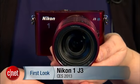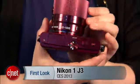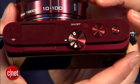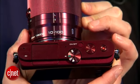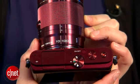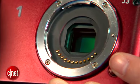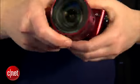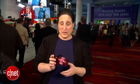The first one is the Nikon 1 J3. It's the update to the J series, which they had just released or announced a J2 in the fall. So this sort of came out of the blue. But it is more of an update than the J2. It's got the 14 megapixel CX size sensor. This is the new 10 to 100 millimeter lens. The kit lens will still be the 10 to 30 millimeter and will run for $600 when it ships in February.